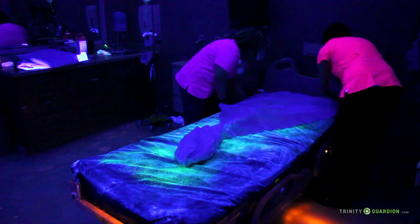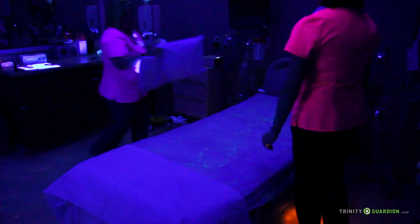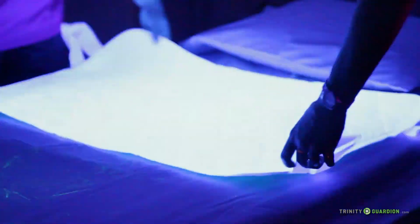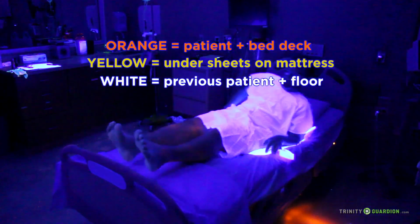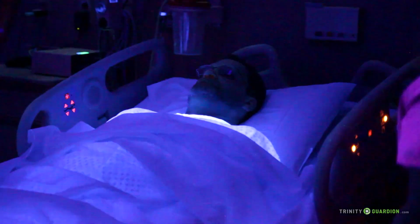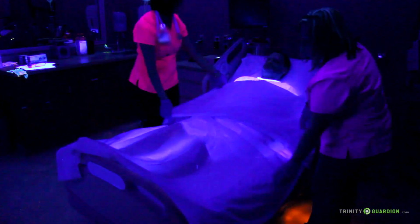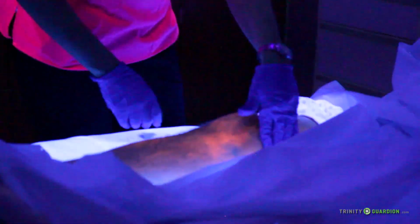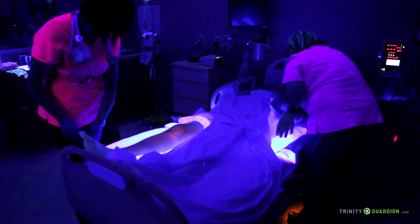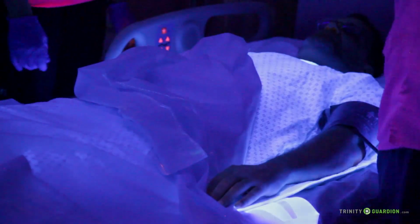In a second demonstration, this time without using the Trinity Guardian Patient Protection System, we show how bacteria from a variety of sources contaminates a room. We seed the bed deck with the orange fluorescent marker and the mattress cover with the yellow marker. The patient undergoes a series of typical movements as we track how fast and how far the contaminants spread from bed deck and mattress to the rest of the bed, the linens, the patient, caregivers, and all around the room.